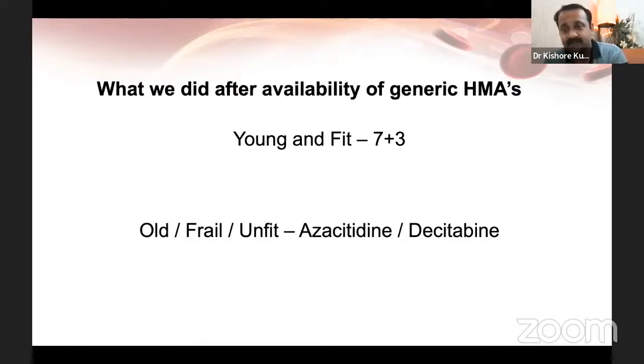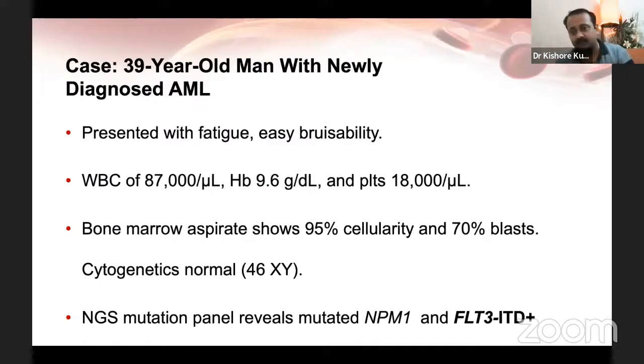Fitness is really assessed by the clinician at that point. We have even very young patients sometimes with bad pneumonia, fungus. He won't be fit enough for a 7+3, in spite of the fact that his age may be okay. In those conditions also we sometimes start with hypomethylating agents, put a hold on the growing leukemia, get the patient out of the toxicity, and then get back to a consolidation with 7+3 or high dose. But coming to the newer oral agents, I will try to discuss them through some case-based discussions.